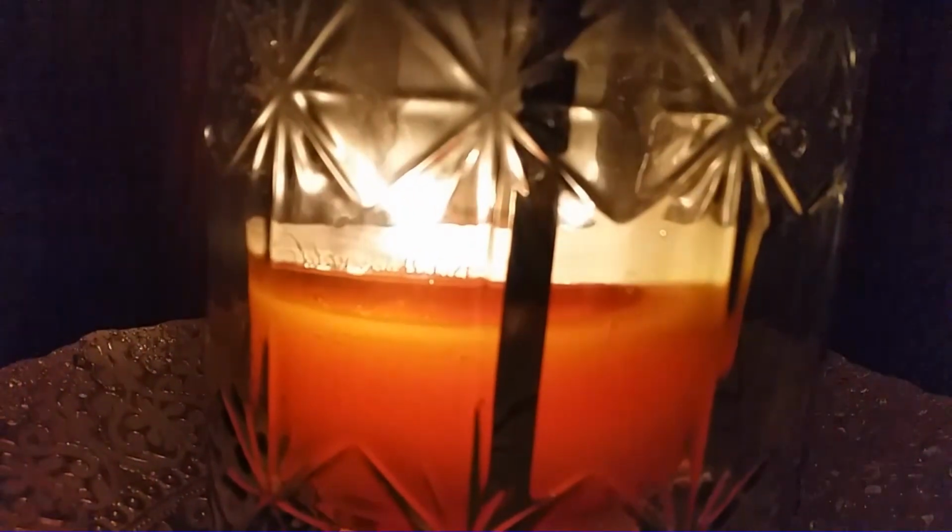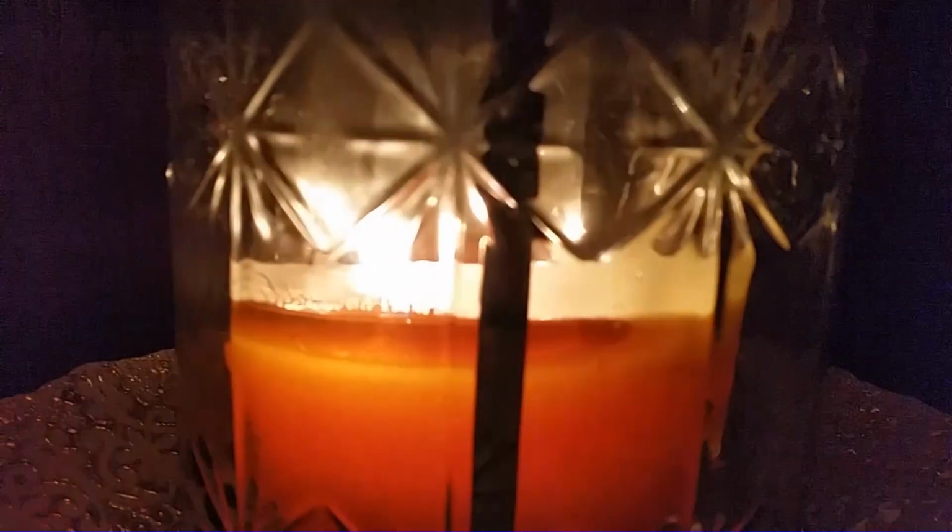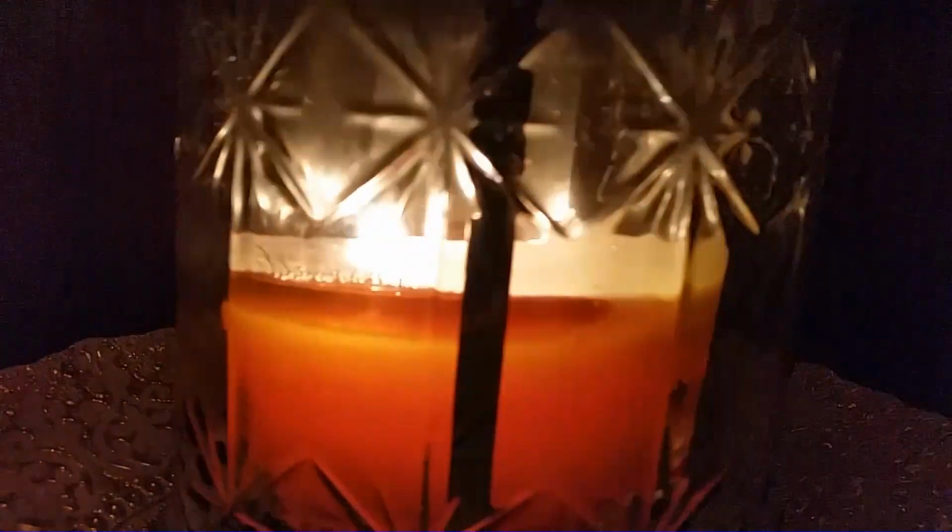Other than that wick extinguishing itself, probably because I cut it too short. I've had no issues with this whatsoever. It pulls out really quickly, I would say in less than 2 hours, probably like an hour and a half.